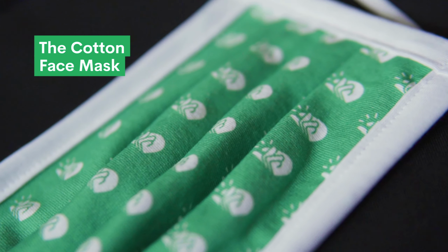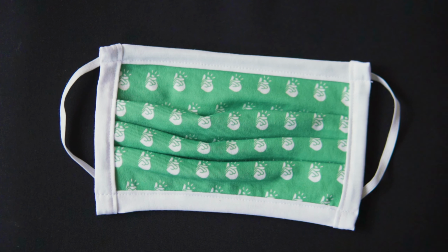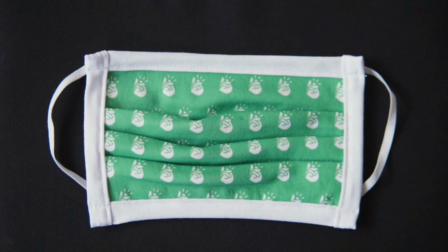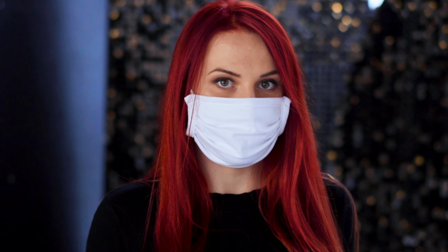The cotton face mask is exactly as the name suggests. It's made out of 100% cotton and has an adjustable nose wire built in. This face mask also has a unique style with its trifold pleats, which is a fancy way of saying folds, so you can really stand out when adding this product to your store.